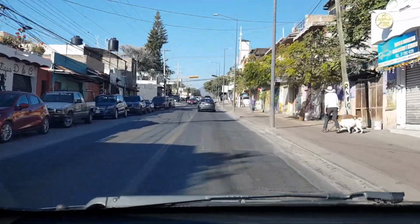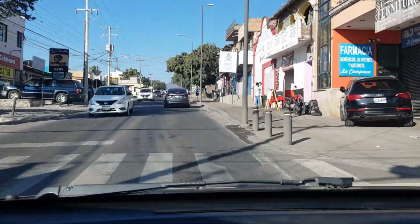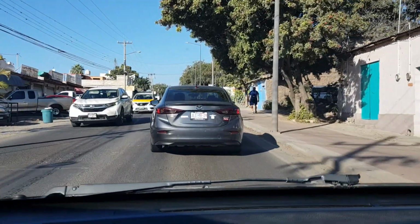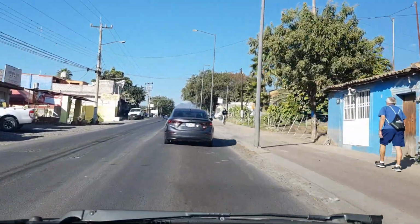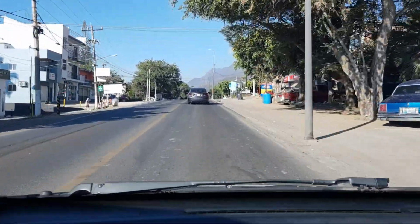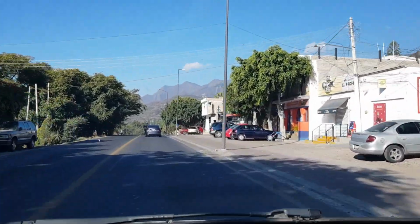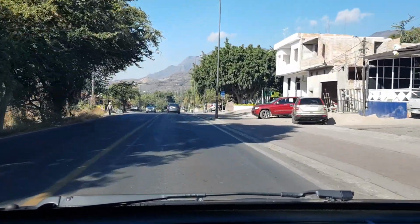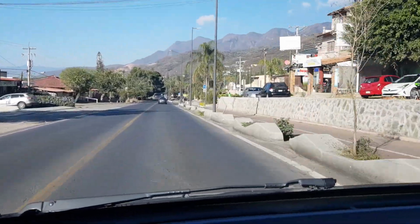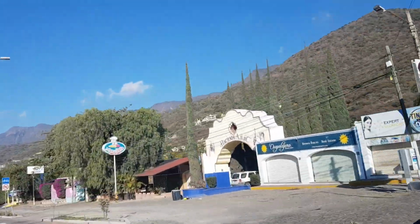And we're already exiting now Ajijic. We're on the west side. We have Las Salvias, the community of Las Salvias on our right-hand side here. And immediately it starts to turn very rural. Seeing a few hillside homes here of Rancho del Oro.